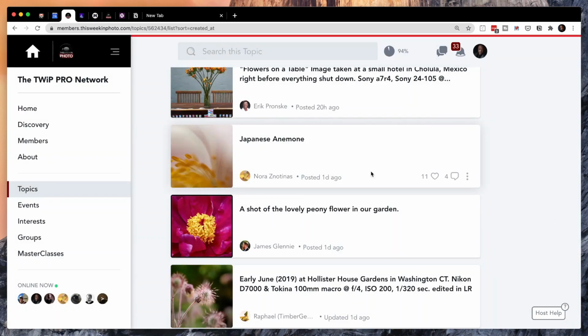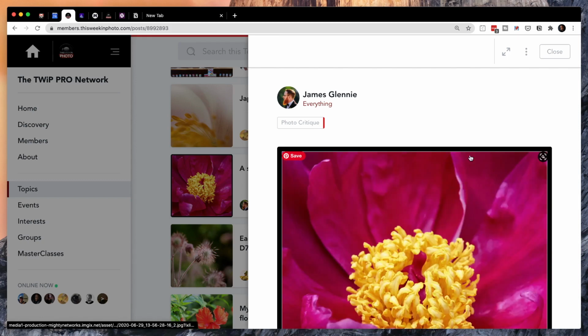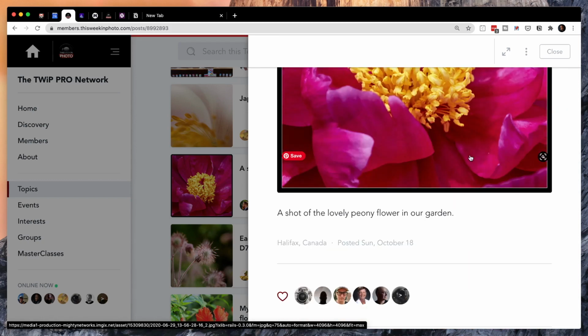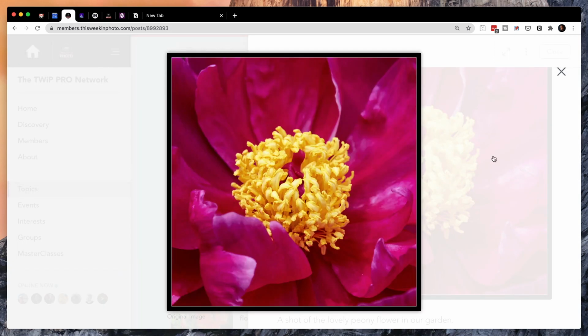Nora's crushing it. All right, James Glennie is up next. And James says, a shot of the lovely peony flower in our garden. Look at that one. Oh, wow. That looks like a treat, like a popcorn cheese puff or something. It does. I was going to say that. It does look edible. That just shows how hungry we probably are. It's lunchtime.